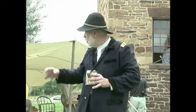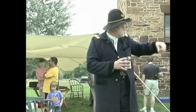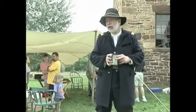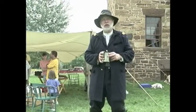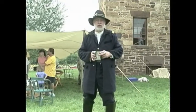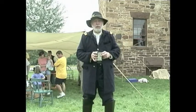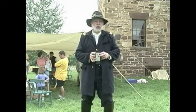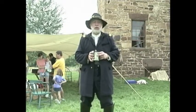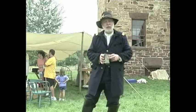Behind me you can see our pharmacy, a surgery, and people interacting with the crowd. We have cook tents, ordnance sergeants, a lot of things going on, Union and Confederate soldiers. We'll be showing you a lot of that, and later on in the program we will be showing you a candlelight tour that will be taking part on these grounds. Enjoy yourselves and have a good time.